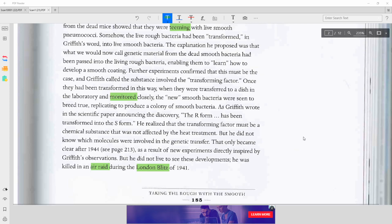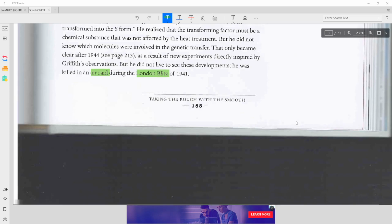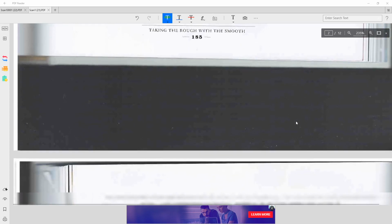He realized that the transforming factor must be a chemical substance that was not affected by the heat treatment, but he did not know which molecules were involved in the genetic transfer. That only became clear after 1944, as a result of a new experiment directly inspired by Griffith's observations. But he did not live to see these developments. He was killed in an air raid during the London Blitz of 1941.